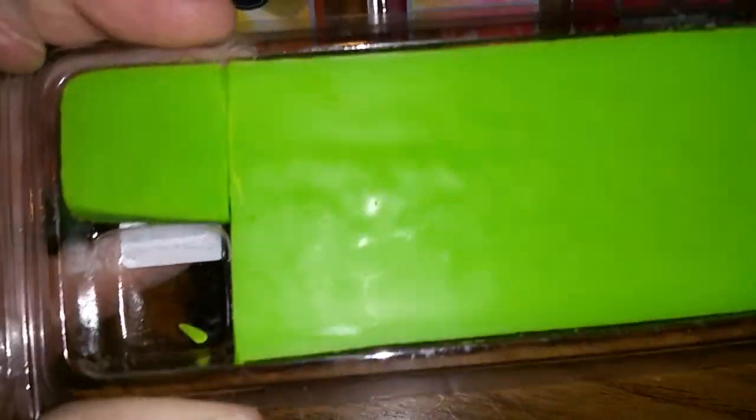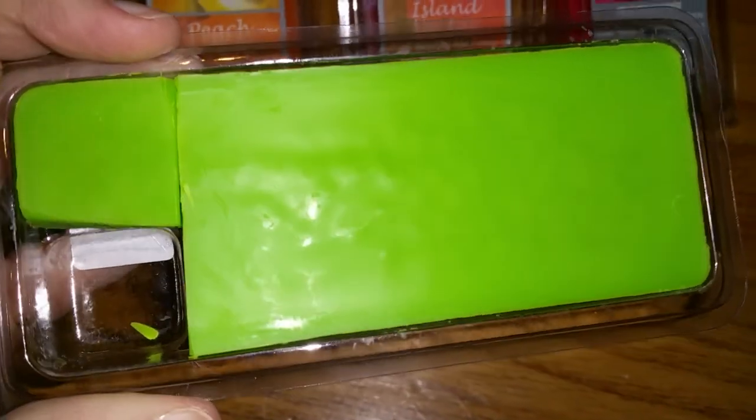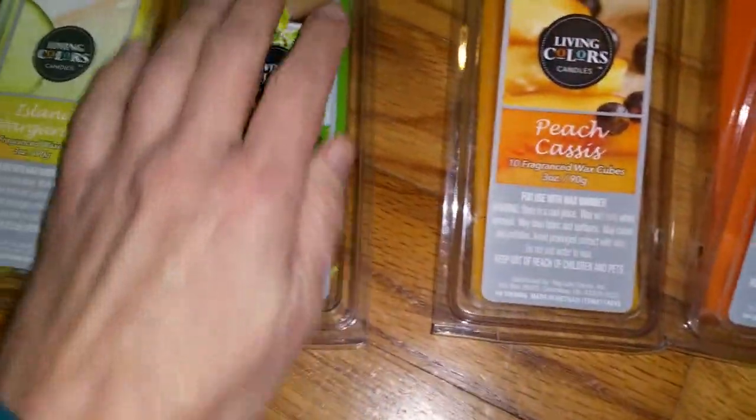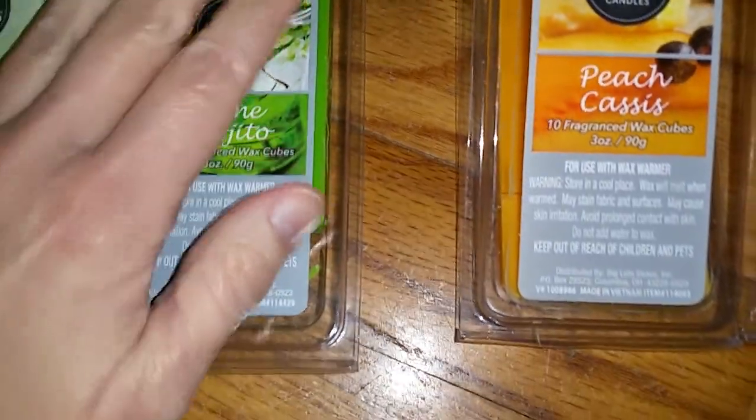Very, very nice scent. Throw is excellent. So, this is definitely a winner. If you were not able to find the Lemon Bars scent last year, definitely get the Lime Mojito because it's pretty much the same scent.